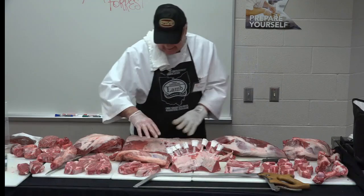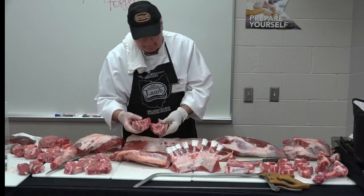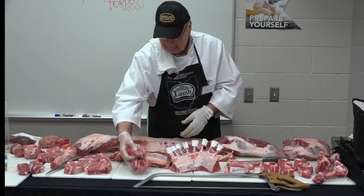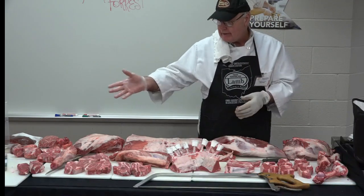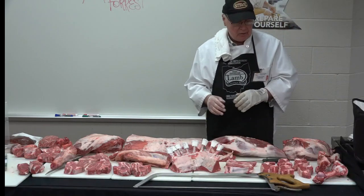So out of the front part, you got your rib. Here's a couple rib chops. Very nice, a little meaty, very good place to use it for, like I said, the same thing with the arm, a little olive oil, a little lemon pepper, and away you go on the grill.